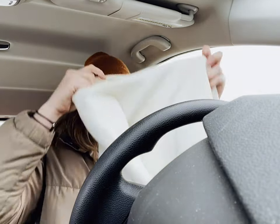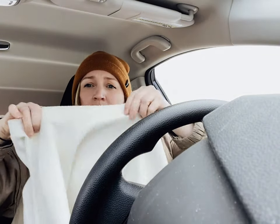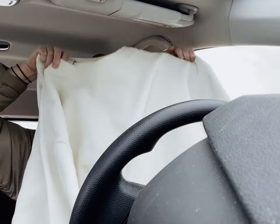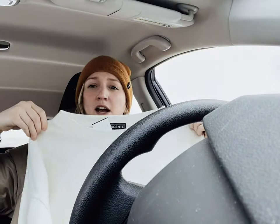I found this vintage crew neck. It's just a basic cream, but I love the collar on it. Oversized fit. There's a little emblem on the side, but I thought that would be really cute. Just kind of neutral crew neck tucked into some denim.